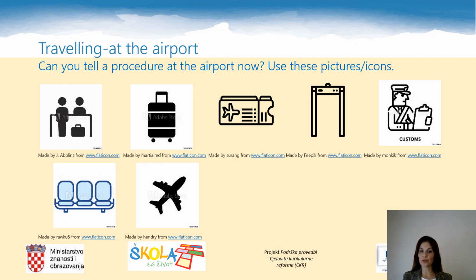Then you go through the scanner. After that, you go to the customs officer. He checks your passport, your personal identity card, and your boarding pass. After that, you go to the departure lounge. You check in one more time. Finally, you board the plane.